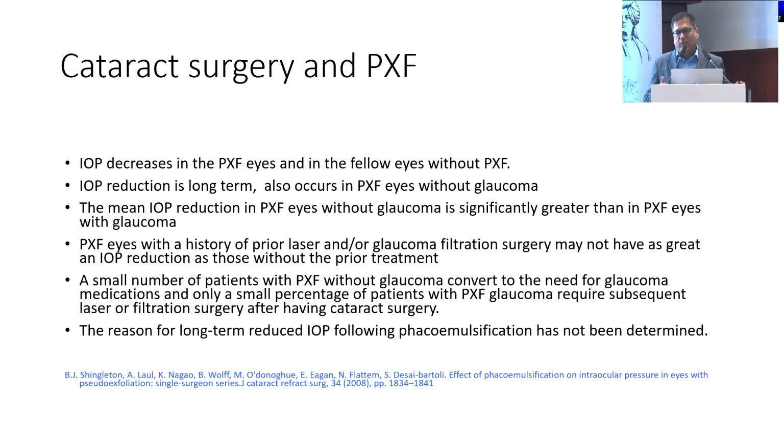For some reason, where I am practicing in Edinburgh, there are a lot of pseudoexfoliation, and that's what I see in my practice, that the effect on the intraocular pressure is much higher in not only the eye with the pseudoexfoliation, but in the contralateral eye. One of the more important findings is that the pseudoexfoliation eye with a history of prior laser or a trabeculectomy or any glaucoma filtering surgery may not have as great an effect as no prior laser or surgery, which again indicates that you may want to do the cataract surgery earlier and perhaps before you do any laser or surgery.